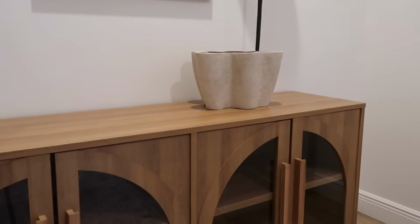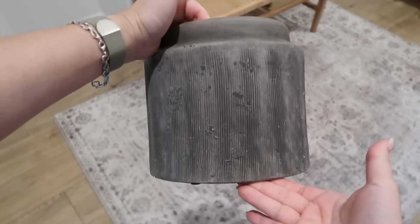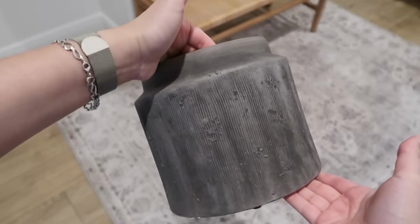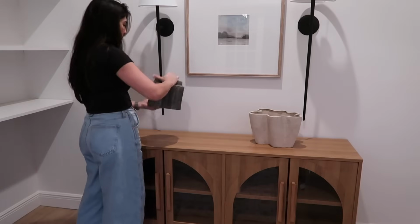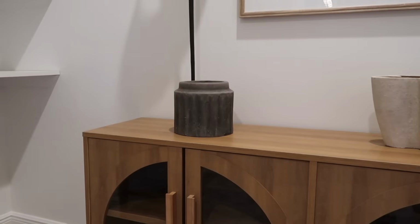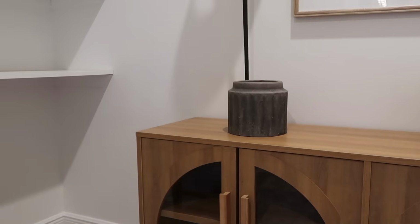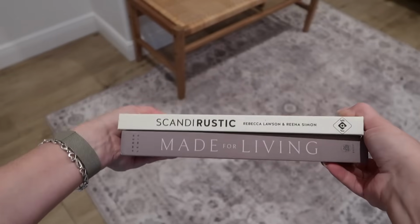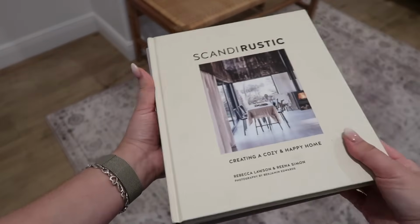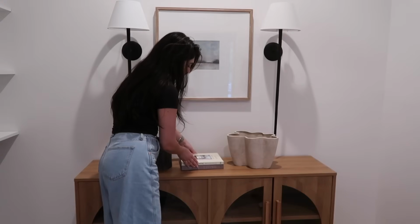I'm going to place it on one side, and then I'm going to go in with this Walmart viral vase, which was from last year. It's still available this year. I not only love the color, but also the grooves all around the vase really complement that modern Scandi style that I'm going for. I'm going to go in with a couple of decorative books, which I carefully selected due to the colors to match the decor of the office, and those are going to go in the center of both of these pieces.